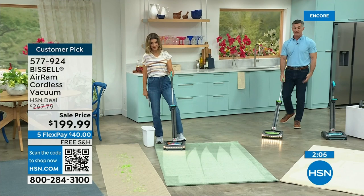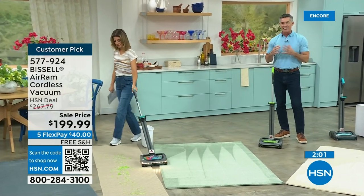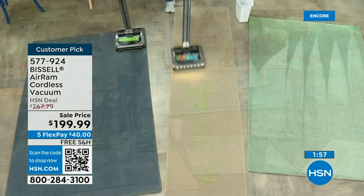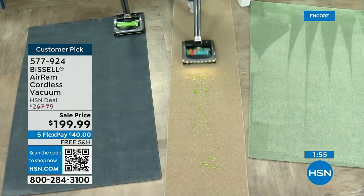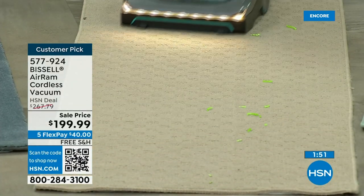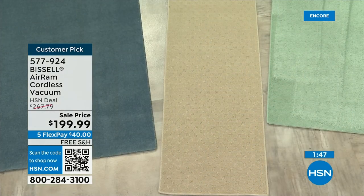You can't go wrong with this vacuum. I've been so impressed by it since day one. It is a category of its own. So if you've not been happy with the big heavy ones and you want to go cordless, don't just go for a stick vac that's limited to just hard floor surfaces. Grab this Air Ram and try it on all those surfaces around the house.